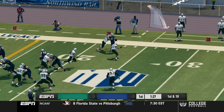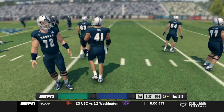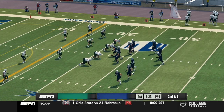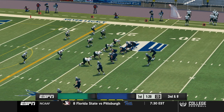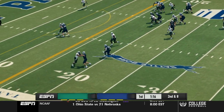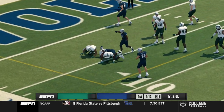Takes the ball right. He gets hit out of bounds right around the 22-yard line. From the 22-yard line, it's second down. Caught, open field, inside the 10. What a play, and that is first and goal.